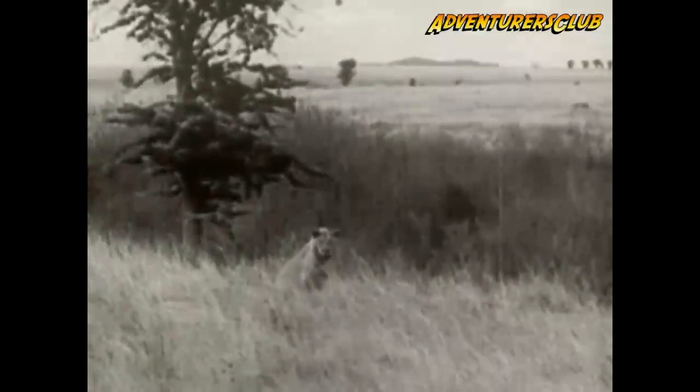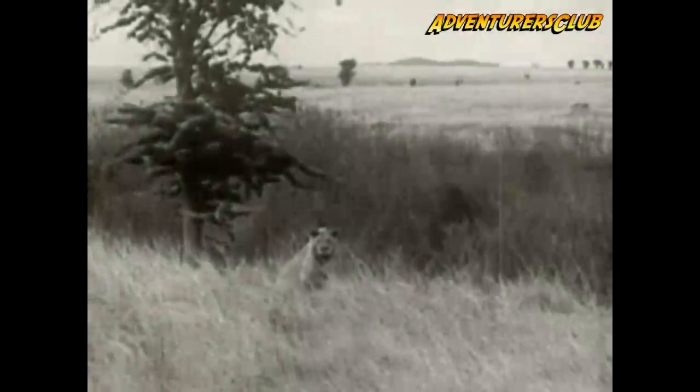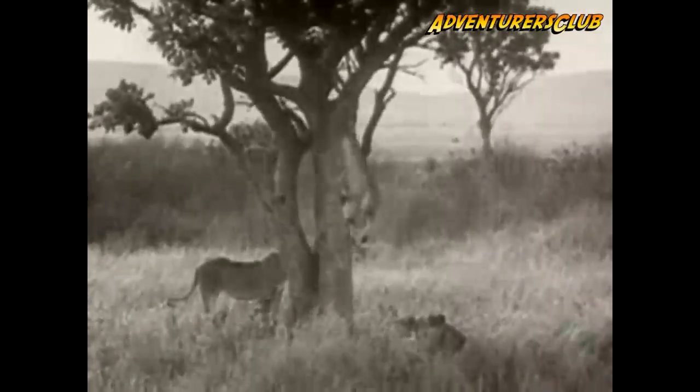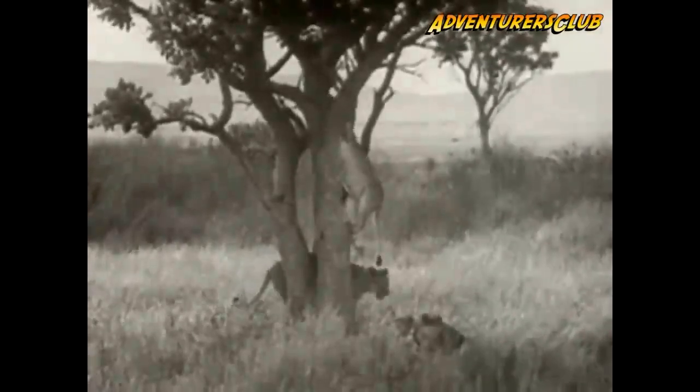For instance, we saw this great female leap clean over the hedge in the background, carrying a 200-pound gazelle in her teeth. Lions are not supposed to be able to climb trees. But how would you like to be where the meat is?